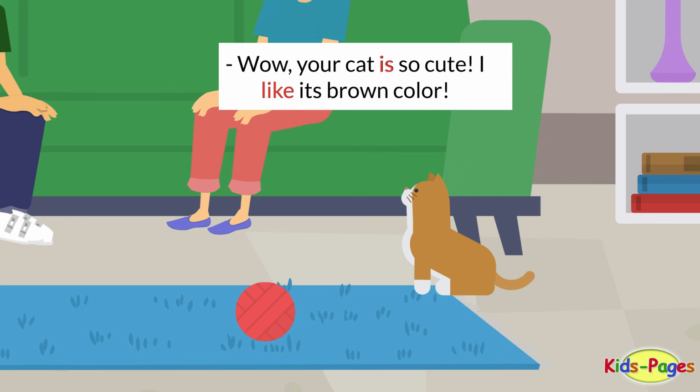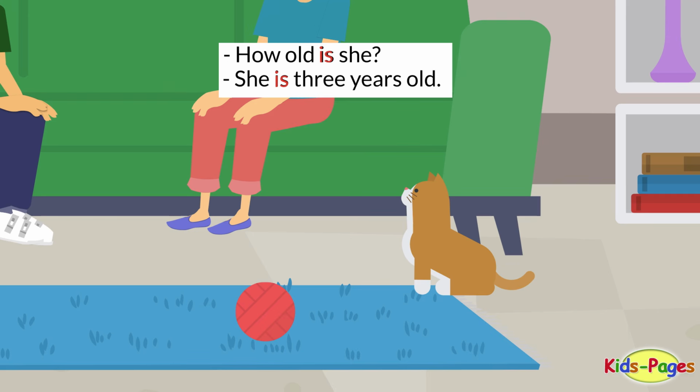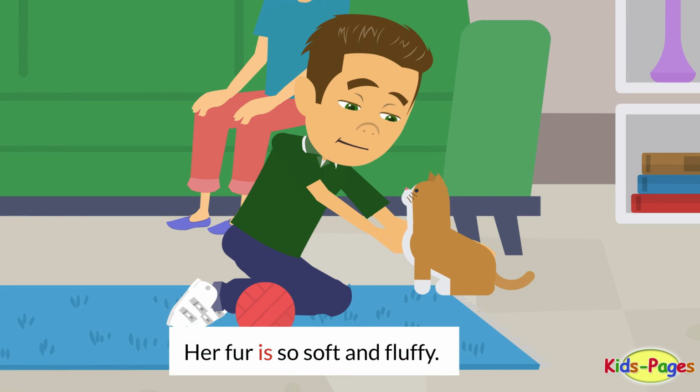Wow, your cat is so cute. I like its brown color. Her name is Daisy. How old is she? She's 3 years old. Her fur is so soft and fluffy.